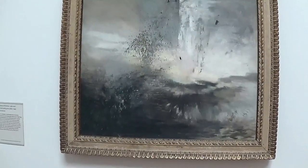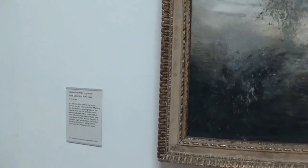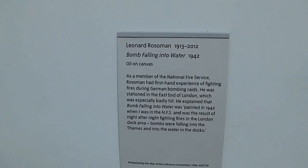Wow, that's really interesting. I never even noticed that until just now. That is super, super interesting. Wow, look, it's a bomb falling into water. 1942, oil on canvas. And yeah, that's really interesting. Because like I say, I downloaded that picture and used it in a video. I can't remember which video I used it in, but there's the original sat on the wall.